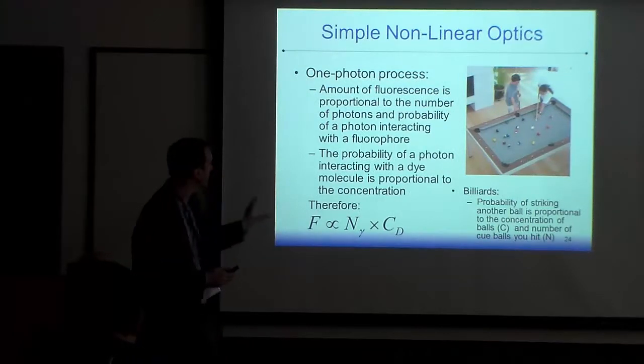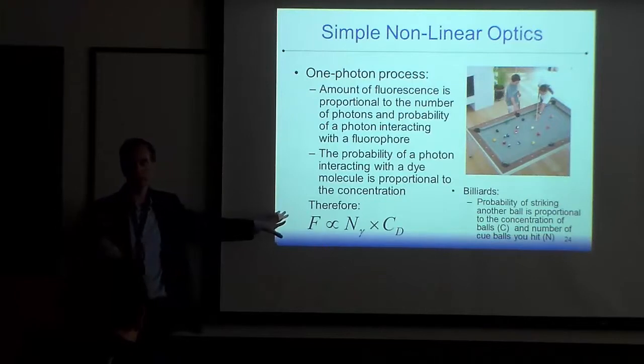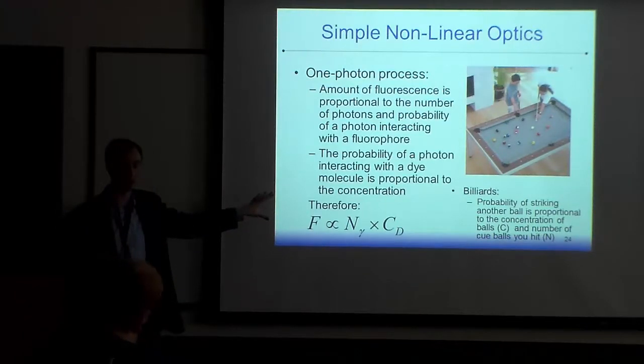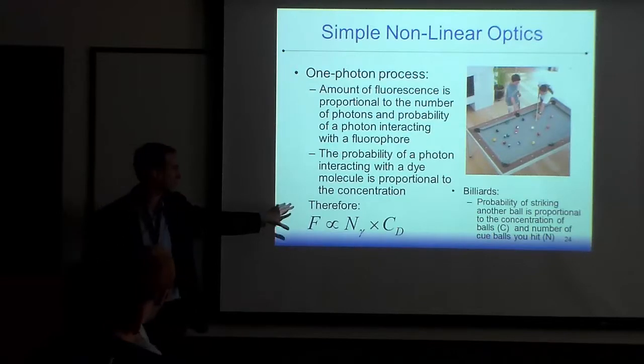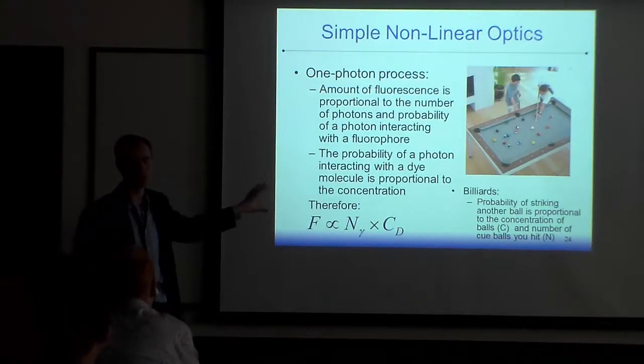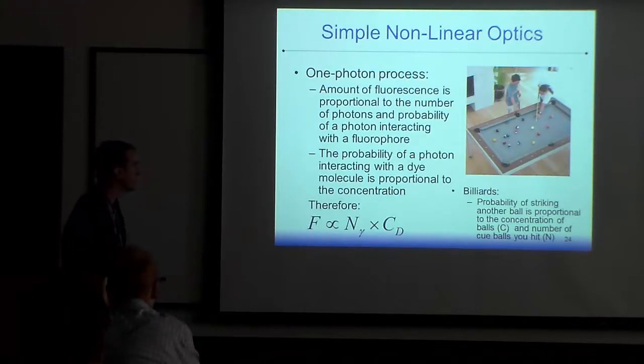And so here are some slides. I have them here so you guys can download them and read through them. This is a very, very quick description of how you get axial confinement, how we can see in 3D with nonlinear optics. So I'll just go quickly through this, and there's some equations in here that you can read on your own if you're interested in that later.